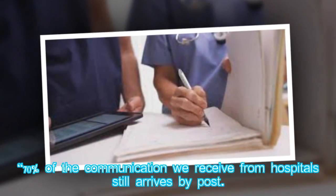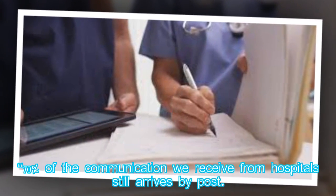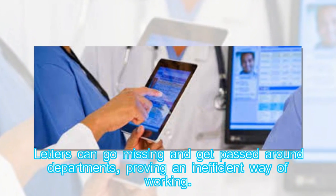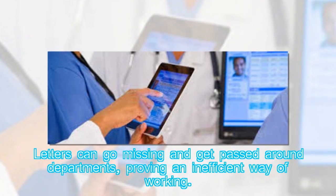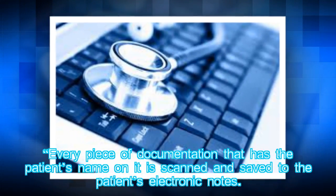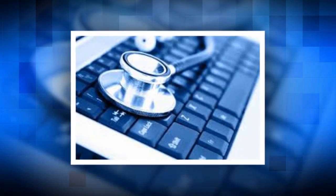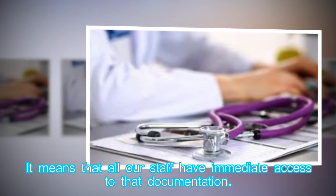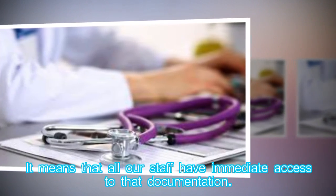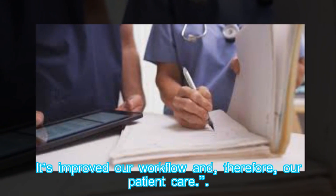70% of the communication we receive from hospitals still arrives by post. Letters can go missing and get passed around departments, proving an inefficient way of working. Every piece of documentation that has the patient's name on it is scanned and saved to the patient's electronic notes. It means that all our staff have immediate access to that documentation. It's improved our workflow and, therefore, our patient care.